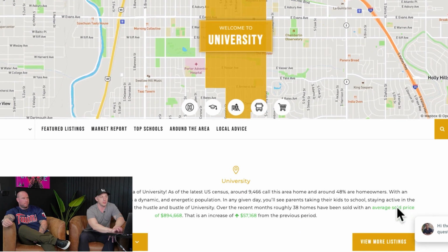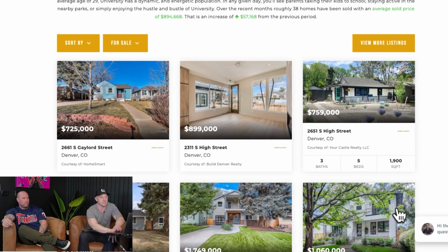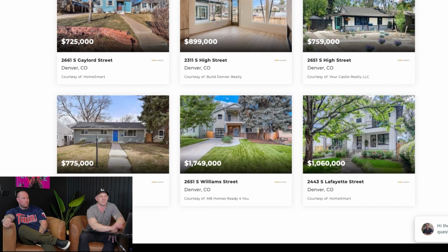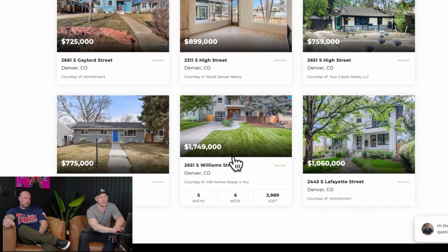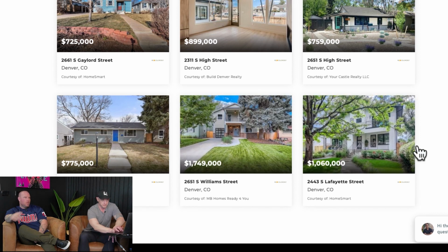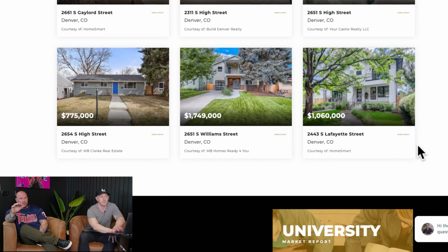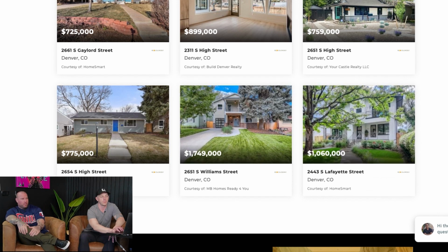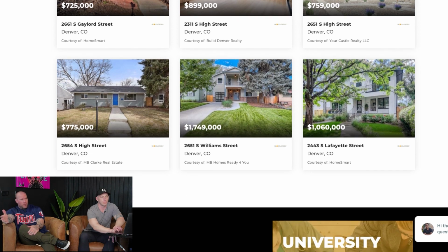Now, let's take a look at a couple of listings in the area. We won't go into details, but just show you what to expect. I feel like a lot of these are very prominent out there. You're going to find $1 million to 1.7. Yep, and you're also going to find some scrapes, as in new builds where they scraped an old house. Like the one you're looking at right now, he's hovering over, for like $1.06 million. You've got a scrape, and you'll have some redone bungalows.